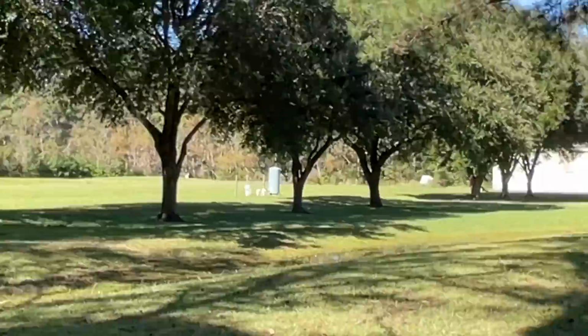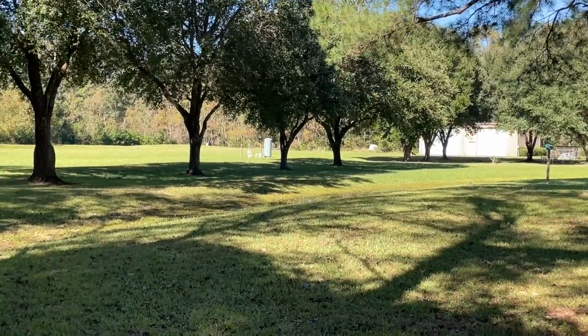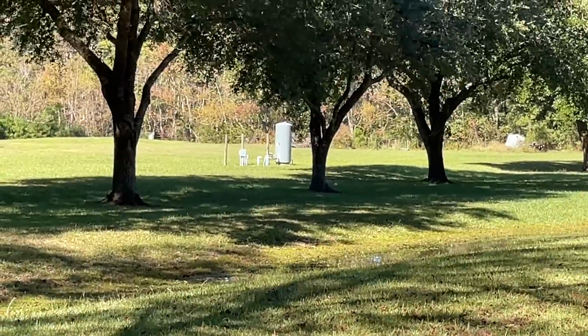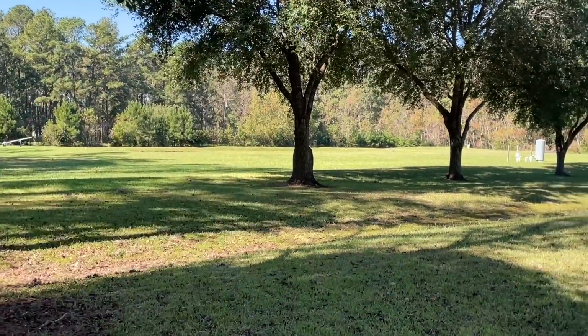There's her water well. And that water well is independent from her house. Her home has city water. The well, though, sends water out to the barn and to the pond. Yes, I'll get to there a little bit later.